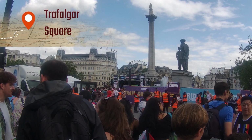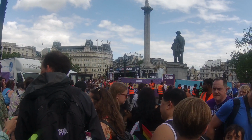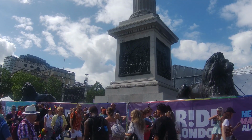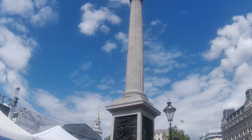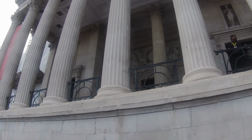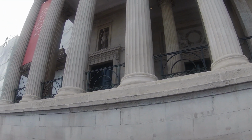Trafalgar Square is the geographical centre of London, and this is where everything happens. So when I arrived, there was actually a pride parade going on, but in the middle of Trafalgar Square, you can see Nelson's Column, which commemorates Nelson's victory in the Battle of Trafalgar. Also, you will find the National Gallery art museum.